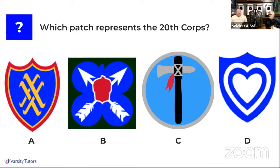You might be wondering, why letter A? Why is that the one that's the 20th Corps? Well, if we look very closely at that, it's two X's on top of one another. And of course, X in Roman numerals is 10. So you have two 10s, which makes the 20th Corps. Pretty tough one there, but that's how you would have deciphered that one. In this particular one, letter B is the 21st Corps, letter C is the 19th Corps, and letter D is the 24th Corps.